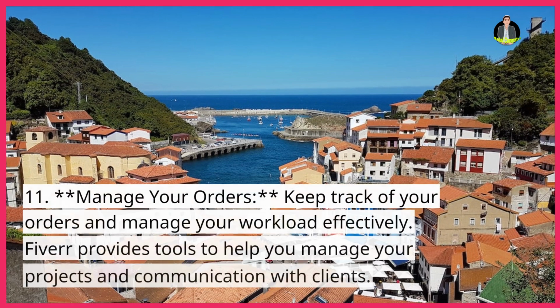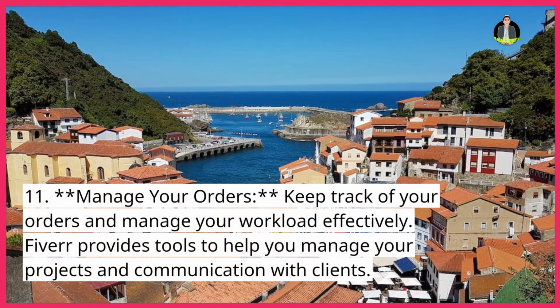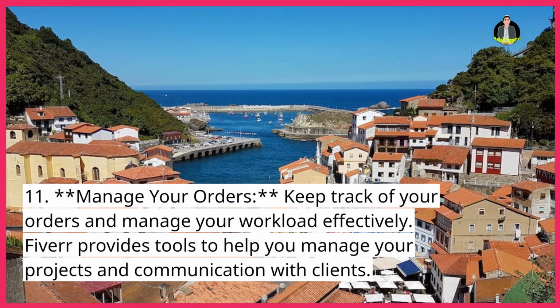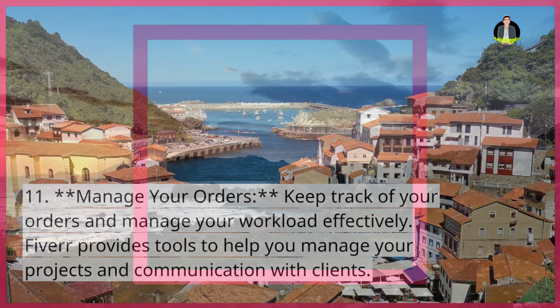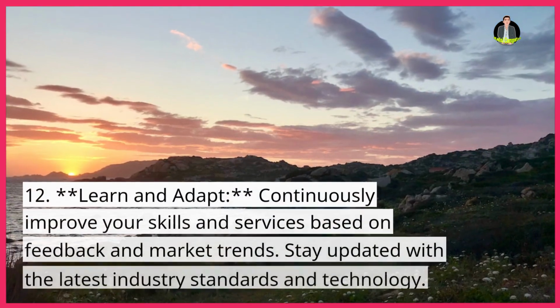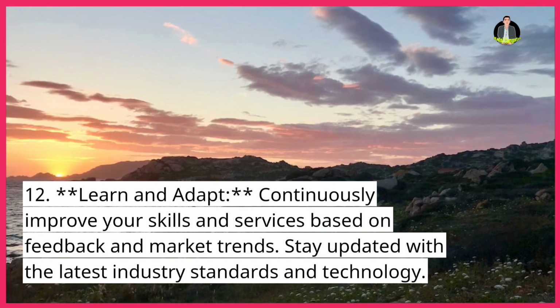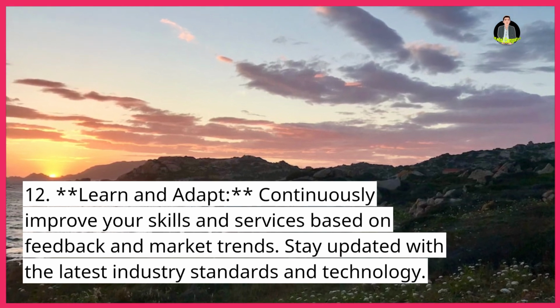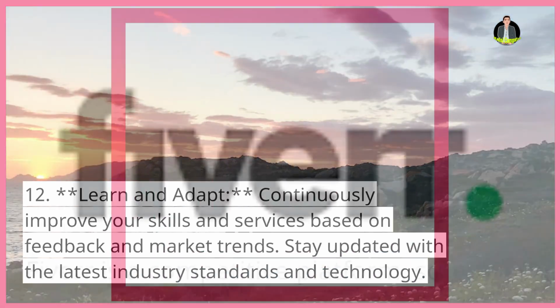11. Manage your orders. Keep track of your orders and manage your workload effectively. Fiverr provides tools to help you manage your projects and communication with clients. 12. Learn and adapt. Continuously improve your skills and services based on feedback and market trends. Stay updated with the latest industry standards and technology.